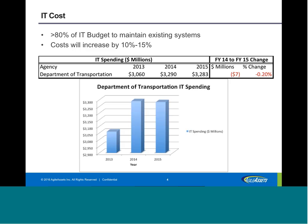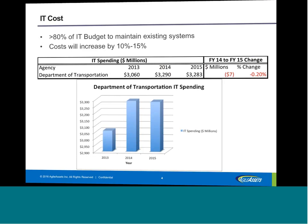So how can an agency or company stay on top of those industry trends and technologies, and at the same time survive IT budget cuts or stagnation in IT budget? One of the solutions is to use hosting services. So let's define what hosting service means.